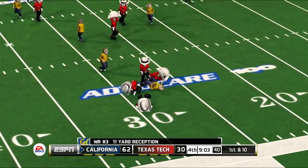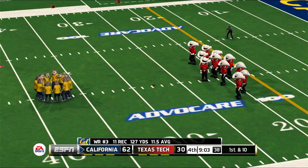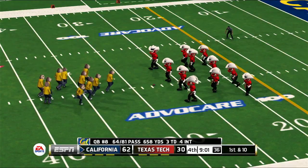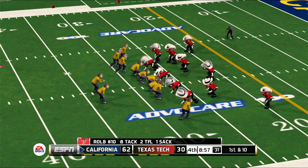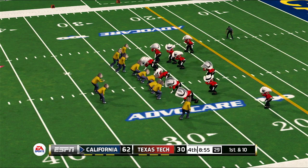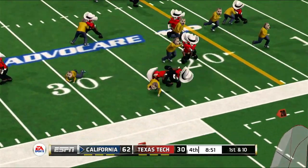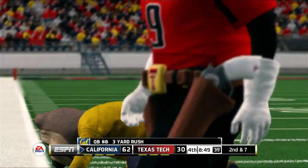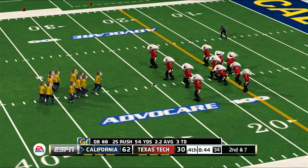Fires out to his wideout, and he hits him hard at the 28-yard line. From the 28-yard line, first down. That makes it first and 10. He makes it to the 25-yard line. This is the ninth play of this drive. That'll make it 7-7.